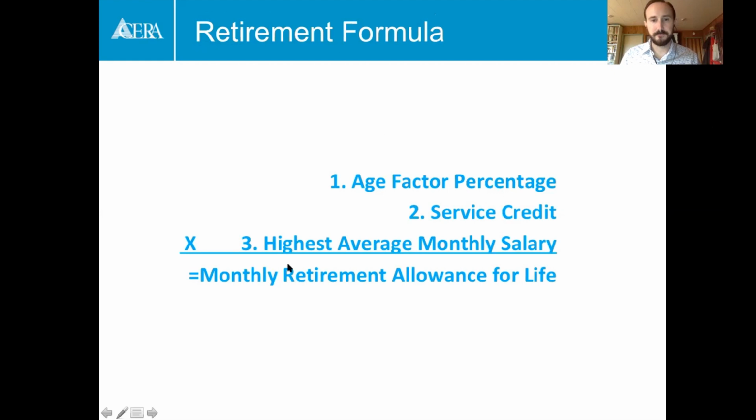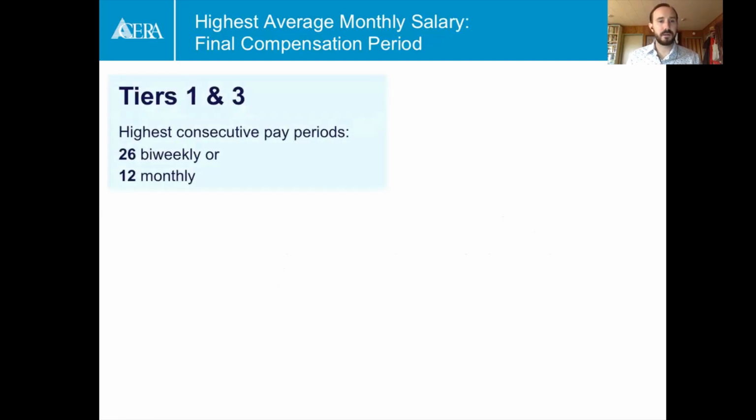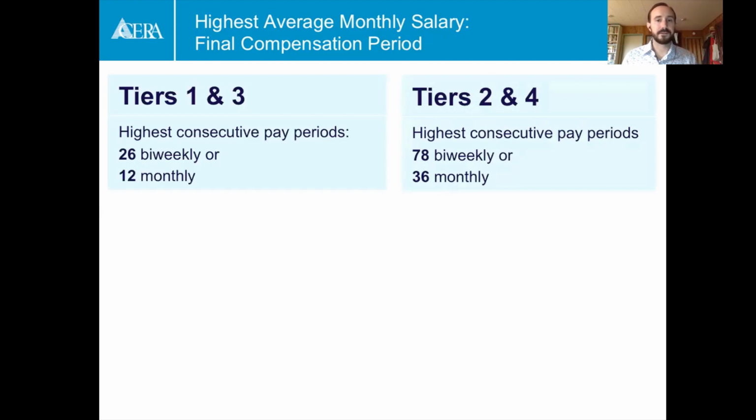Okay, so let's talk about the highest average monthly salary part of the formula, since we've already talked about the age factor percentage and the service credit. So for tiers 1 and 3, and tier 3 is Livermore Area Recreation and Parks District only, what we're going to do when we're looking for your highest average monthly salary is try to find your final compensation period, which is your period of highest pay from your entire career. So for tiers 1 and 3, it's your highest consecutive 26 biweekly or 12 monthly pay periods. For tiers 2 and 4, it's your highest 78 biweekly or 36 monthly pay periods.